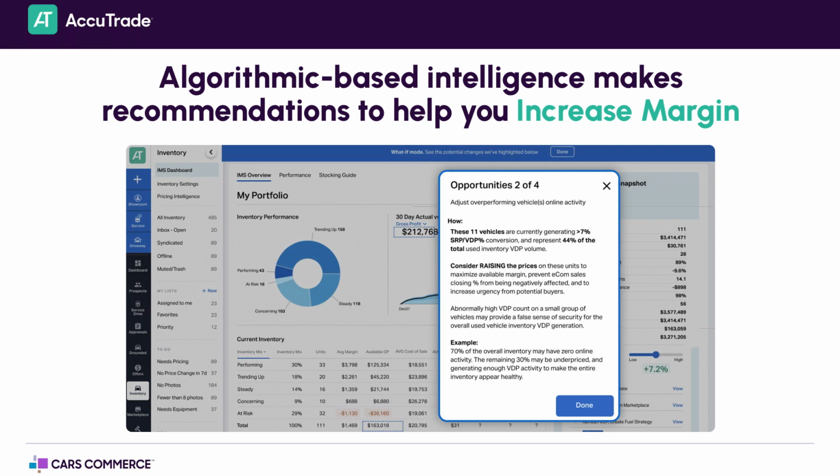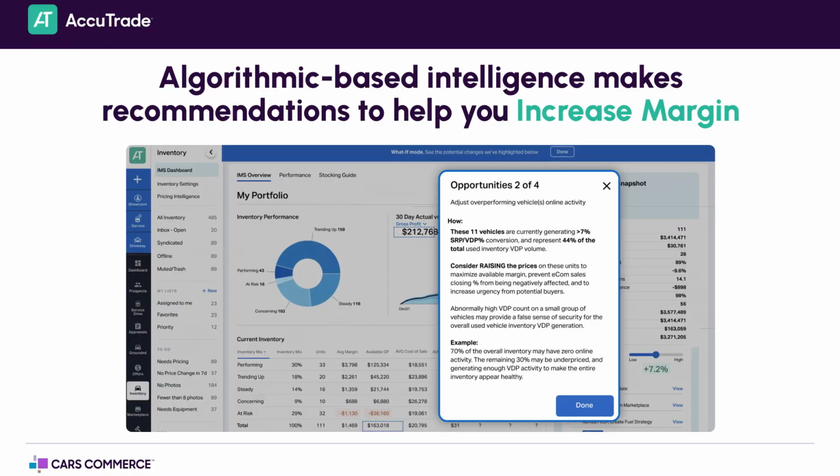Opportunity number 2, these 11 vehicles are generating over 7% VDPs. Multiple leads, 5 leads a day for 2 days in a row. You might want to consider raising the price on these vehicles. They're underpriced, they're causing too much activity. It's going to give you a false sense of security with your overall VDP production. So you might take your eye off the ball and think that you're okay overall at a 3% VDP percentage, when it's really these vehicles that are driving all the activity.